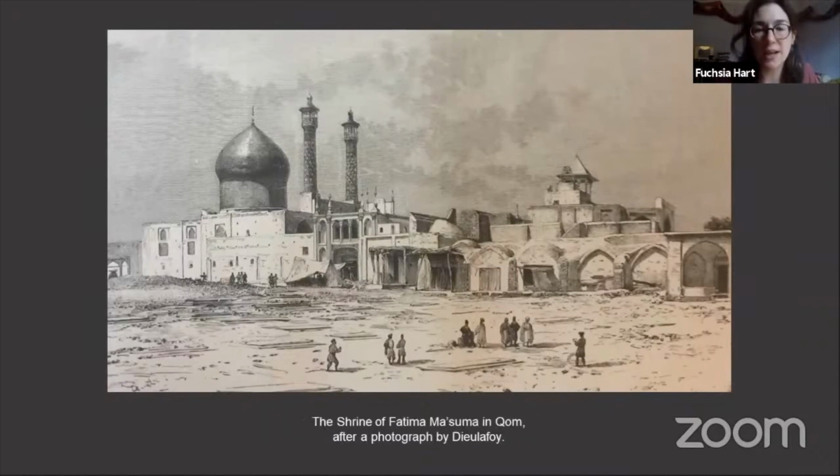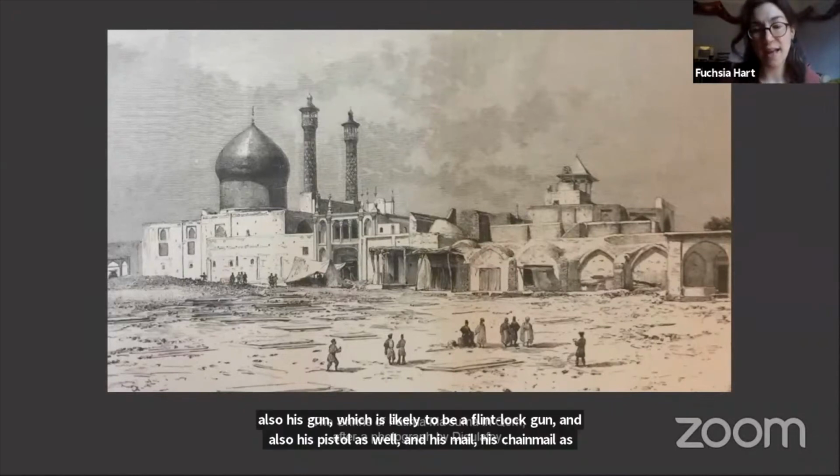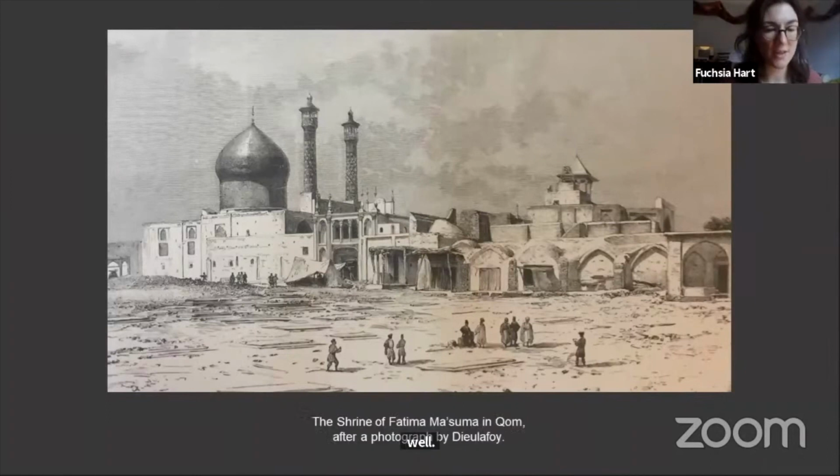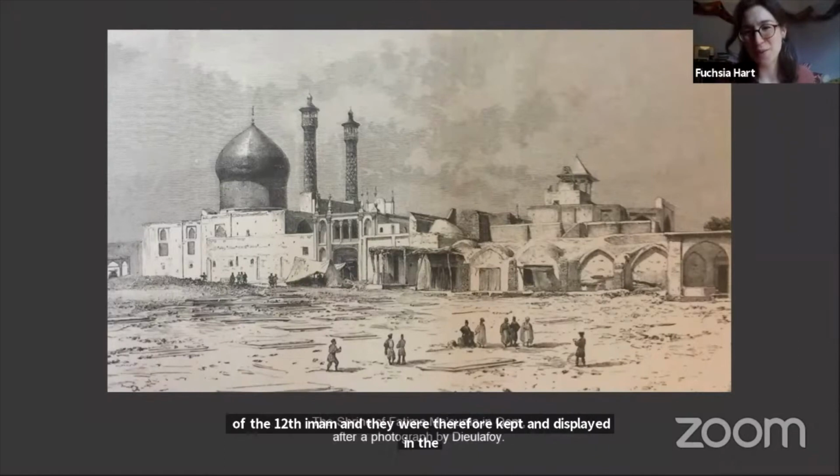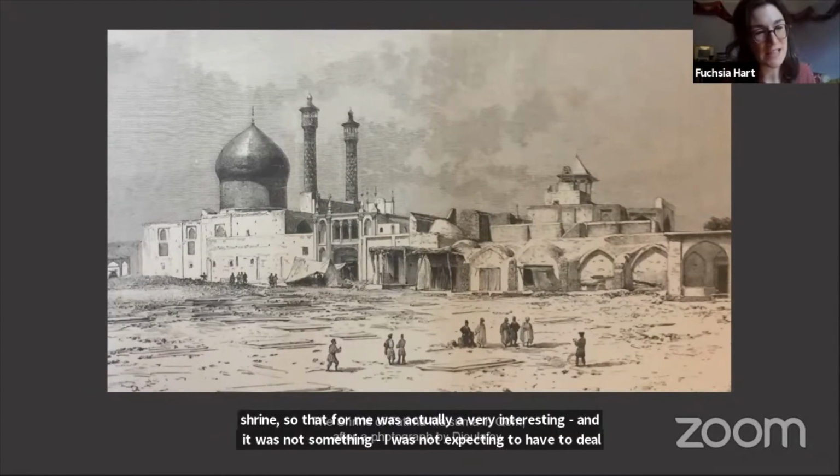So a considerable collection of probably his personal effects that Nasruddin Shah tells us he eventually endowed to the memory of the 12th Imam, and they were therefore kept in the shrine and displayed in the shrine. So that for me was a very interesting, and not something I was expecting to have to deal with, arms and armour, throughout the thesis of writing up all the gifts that were given to the shrine in Qom in this period.